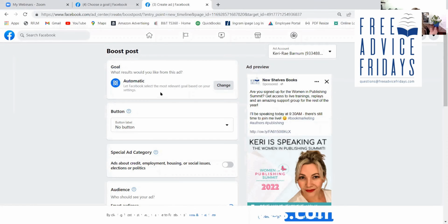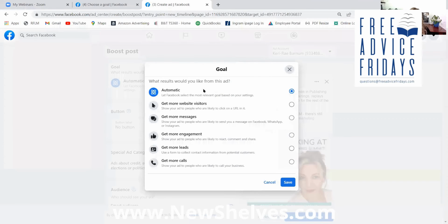It'll have people sending you messages and all sorts of stuff. And I'm like, no, I just want people to go to my website. I want them to go buy the book or sign up for the program, whatever it is. So I personally tend to do get more website visitors. You could get more messages. If you wanted a flood of messages from people, it will send to people who are more likely to respond with messages. So that's an option.